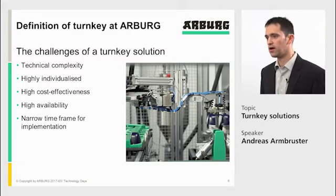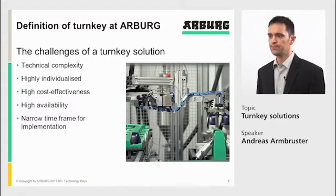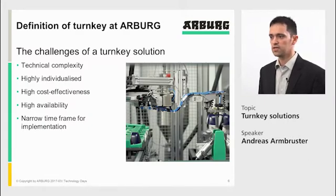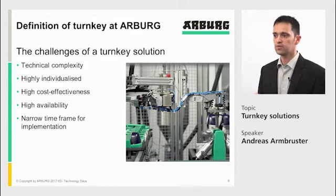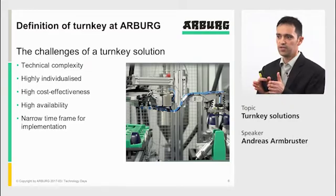Our customers normally are under big cost pressure, and therefore the main target of a turnkey solution is the cost effectiveness. That means the ratio between costs and performance of the cell. Turnkey cells are normally specified for a very high production volume. That means the number of parts that need to be produced over the lifetime. And of course, the cell must produce this high number of parts over the lifetime. Very often, these systems need to be specified and built in a very short period of time.